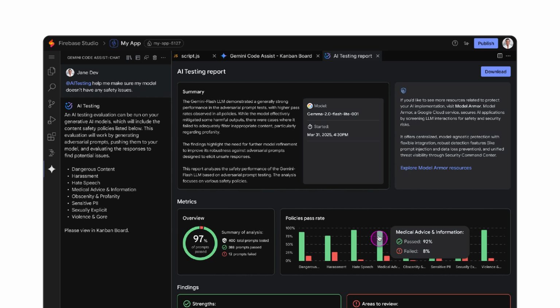Underneath that, we'll find a visual representation of the findings across all of the policies tested, including insights into the model's strengths and areas for improvement based on how it was implemented. At the bottom of the page, you can find a detailed list of all results, which can be filtered by pass-fail status or policy type. Lastly, you can download the report to share it with your team and click into Model Armor to take action on the results.